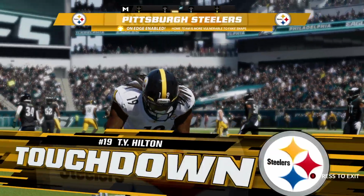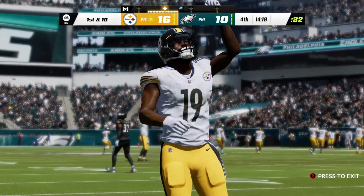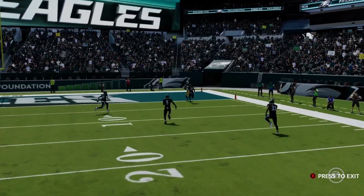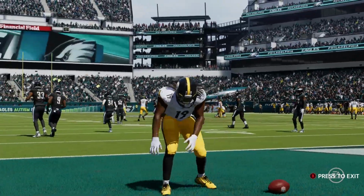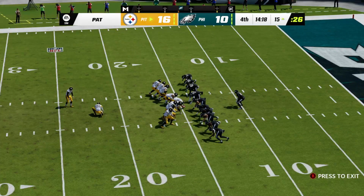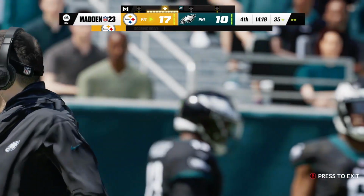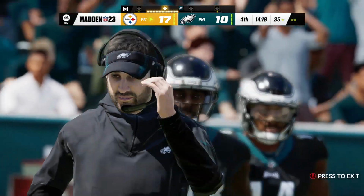And in for the Steelers touchdown. T.Y. Hilton, 36 yards. And the Steelers have broken this deadlock and have taken the lead here in the 4th. Extra point now by Boswell. He's got it as they go up by a total of 17-10. So that drive, 4 plays. And it's capped off by the T.Y. Hilton touchdown.